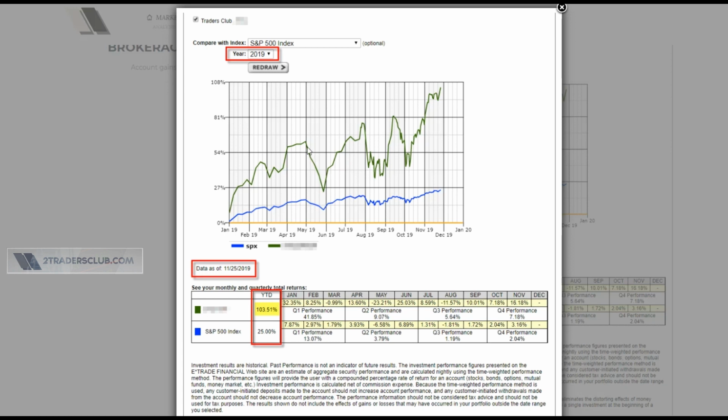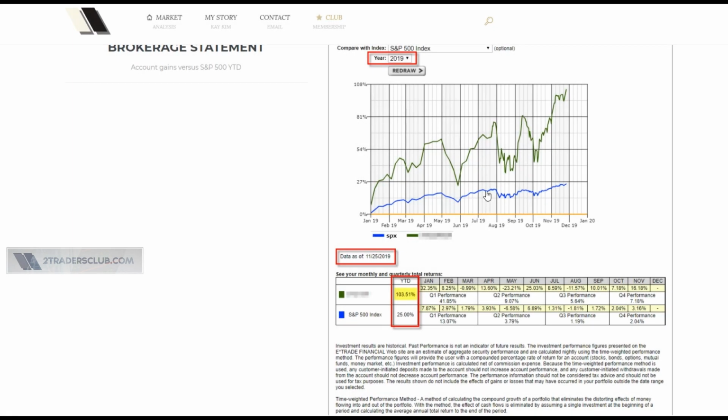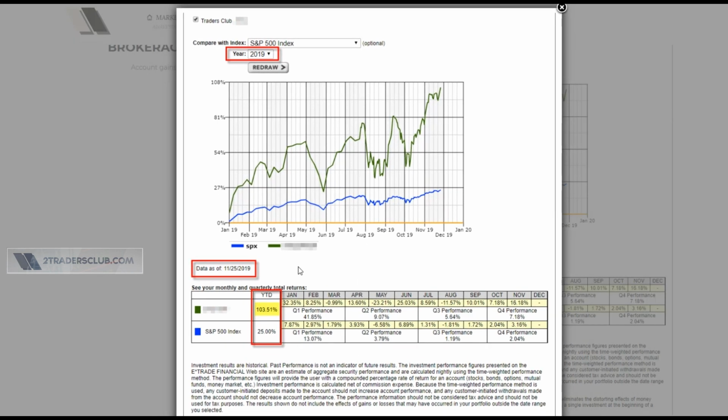So you can see how it fluctuated, and then as the market goes, my account goes. We still have another month to go. As of a couple days ago, I'm at 103%. I'm beating the S&P by 5 times.